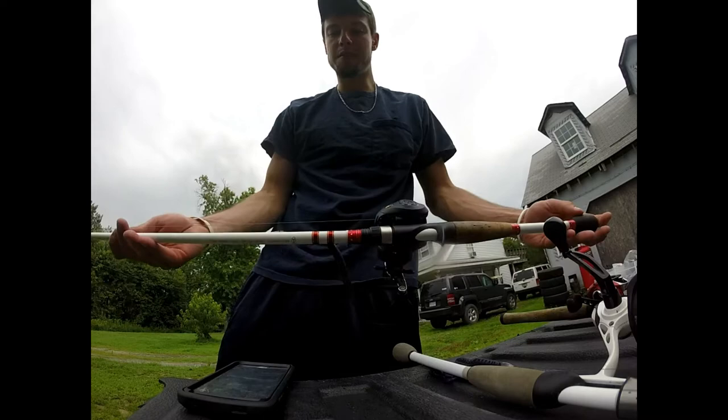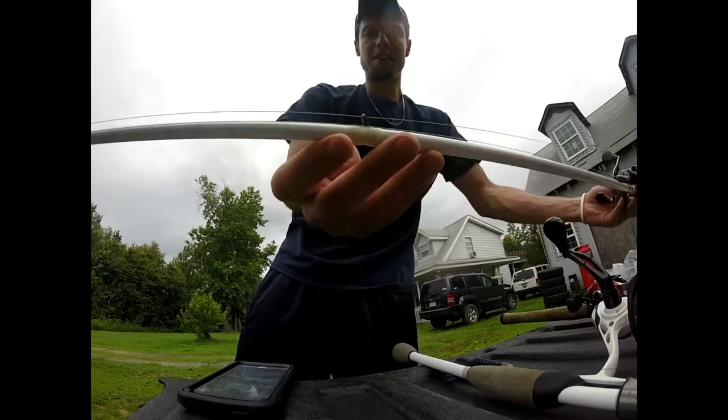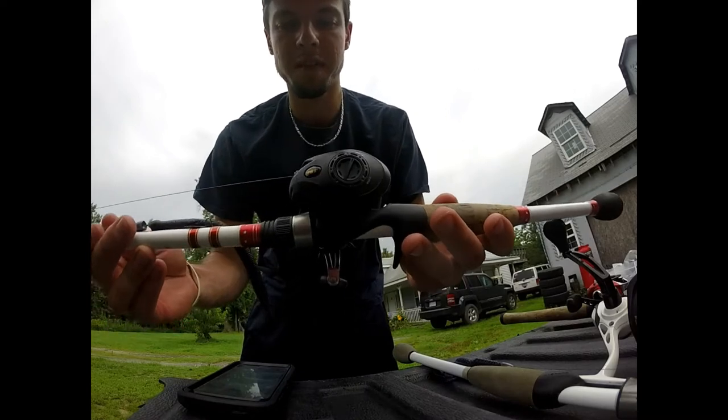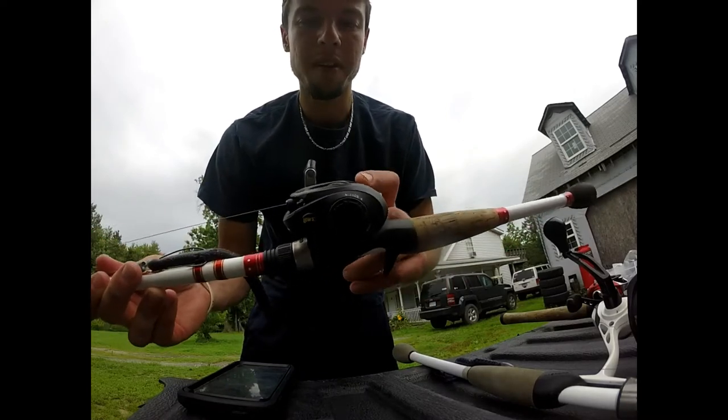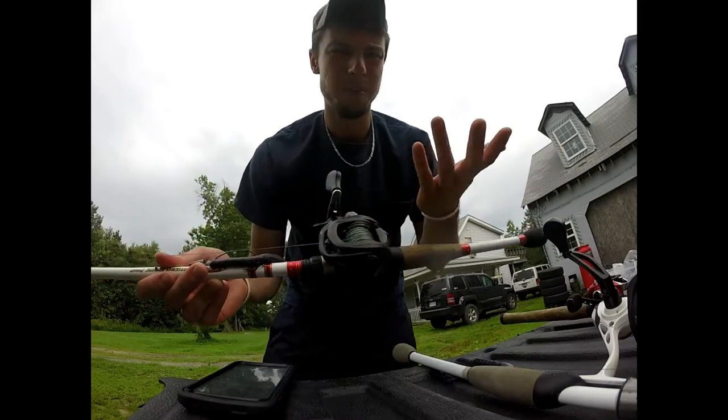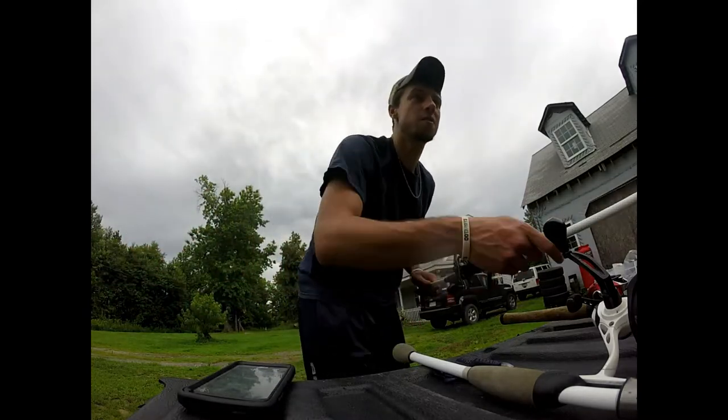I got my Duckett Micro Magic. I believe this rod was $160. It's got the micro guides. I got my Lew's Speed Spool. It's a 7.5:1 gear ratio. I believe it's the second fastest for this series. I believe that was like $100 as well.